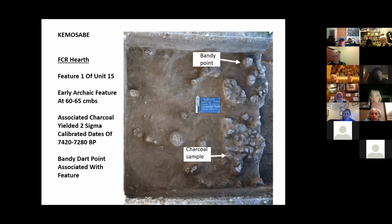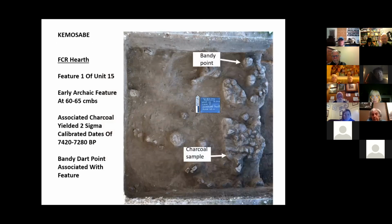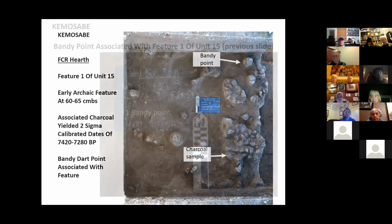They're unusual too in that they have an excellent radiocarbon date. It's an interesting date from a Bandy, which is a sort of diminutive Martindale point, which would be more of a southern point. They have that, provided that the charcoal's associated with it. And that seems to fit right in with the few dates we have for Bandy and Martindale. That's probably one of the better dated components.